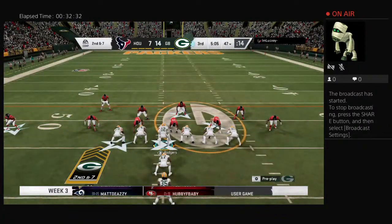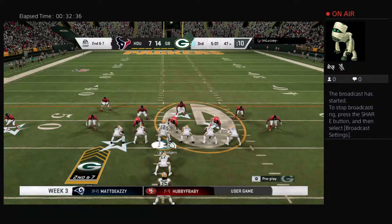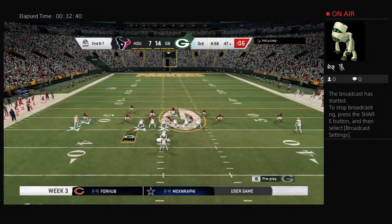Second and 7. Watch the ship. Watch the ship. Hey, watch the ship. Watch Kelly. Don't let Kelly. Safety creeping. Safety's creeping. Ship.